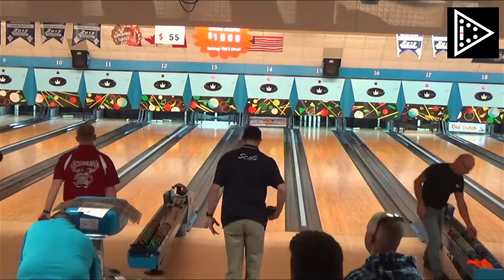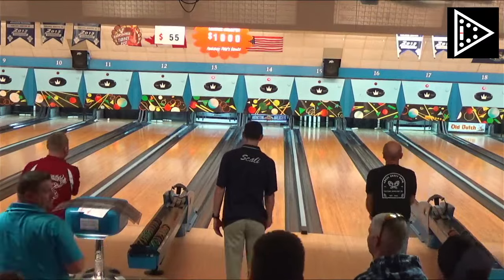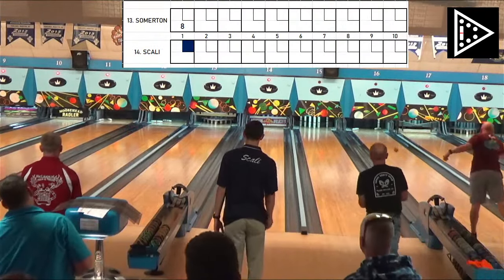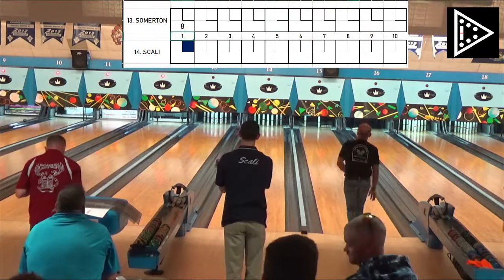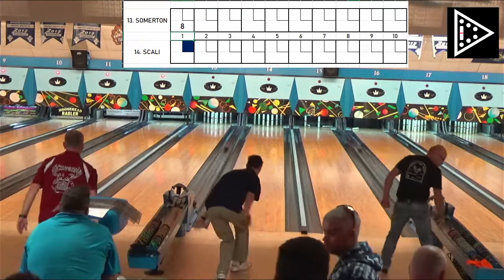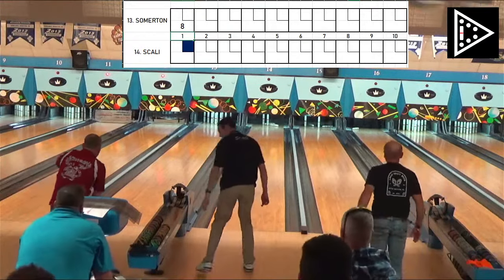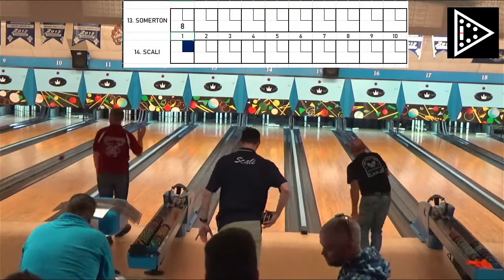Summerton begins with an 8. High single, 197. He's a 125 league bowler. His best season ending average, 135 for the entire season. 503 high triple, high five, 757 out of Woodside Bowlerama, Halifax. Scally for the double, crossing over. That looked good. 8, 588. Summerton, check mark, plus the 7.